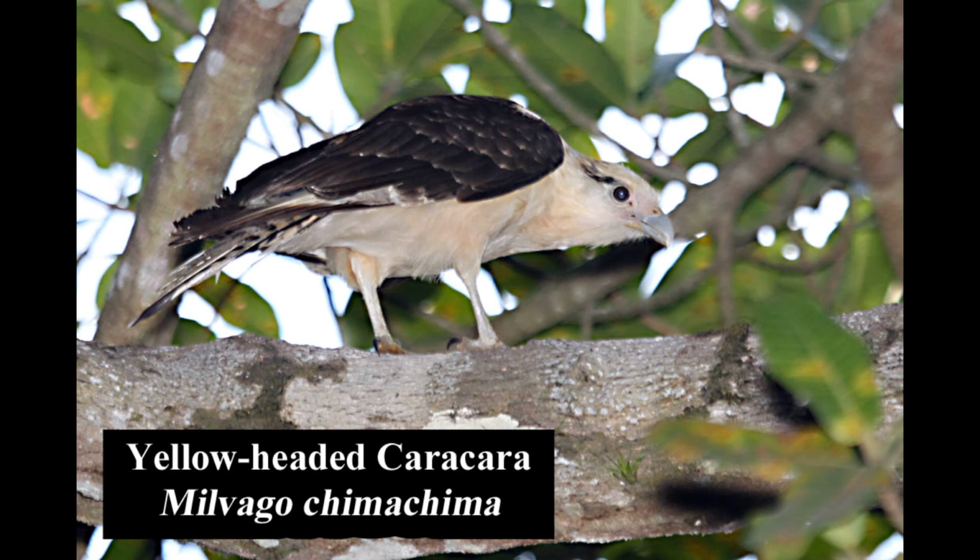The yellow-headed caracara is a rather sluggish scavenger that can be found in open habitats, such as fields and river edges. Due to deforestation, recent sightings have been reported for Guatemala and Nicaragua. Its range appears to be expanding northwards towards Mexico.